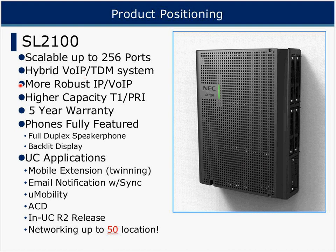The 2100 will have a more robust voice over IP offering, a higher capacity with T1 and PRI. You'll see that in an upcoming slide. 5-year warranty, phone still fully featured, full duplex speakerphone, backlit display. And then we still have the UC applications.